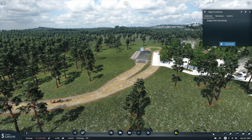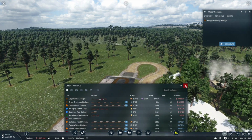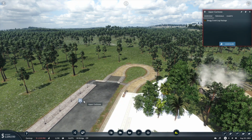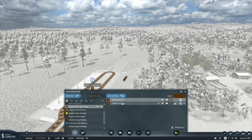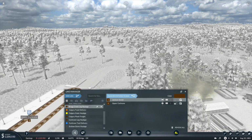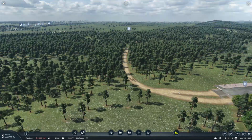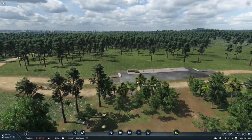So the line should have updated itself here. So if we go and we look, yep, the line has updated itself. I would like to force the horses around, so I'm going to put that waypoint in. I'm going to grab the line here, and after Jackson Street, we're going to go via this waypoint, Cockram waypoint number 2, and that line should start making us money. Yep, look at that. Logs are already piling up.